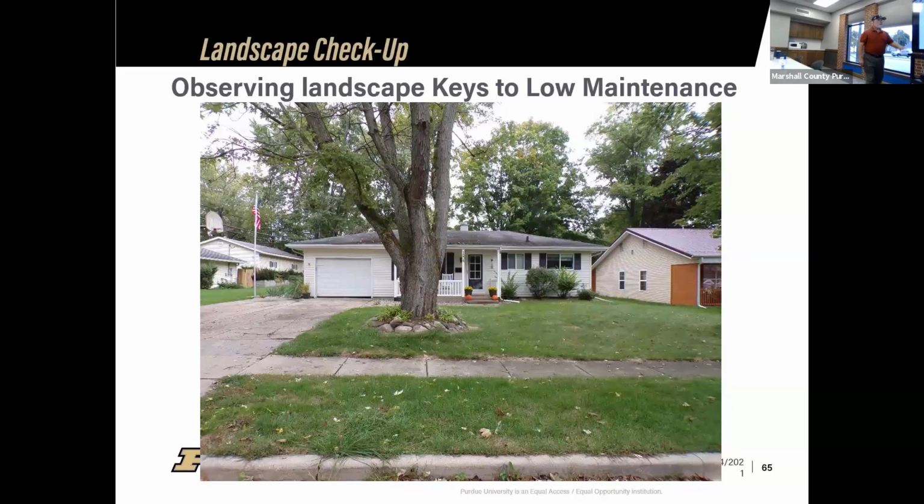So, that's just how this tree's been managed, created instead of a low maintenance landscape, a high maintenance landscape. And it can be an issue. The landscape up by the house isn't that bad. So some of those need pruning, but it's the tree that's the reason why that picture was taken.